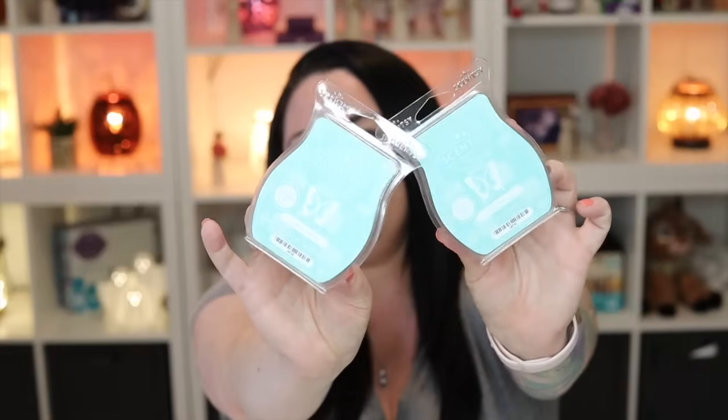So I've got two bars of Crazy Coconut, a really great coconut scent, and I just love this. This is just a really great creamy coconut scent that is wonderful. There's no pineapple or anything, it's just coconut, which is great.